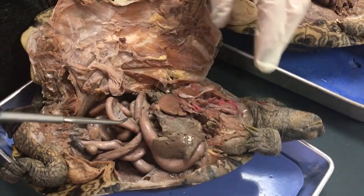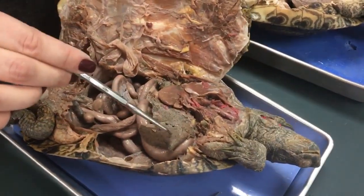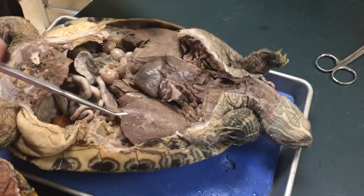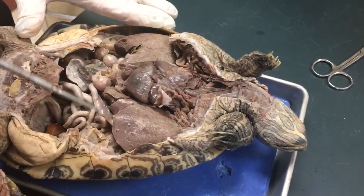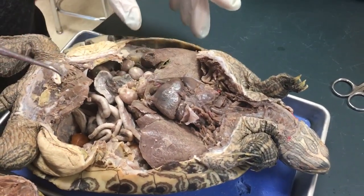Then we have the liver. Liver is one of the larger organs in the body, and it tends to be kind of tender. Here's the liver of this turtle, and if we wanted to look over here to get an idea of just how large the liver can be, this whole portion is liver, as well as this whole portion. Okay, so that's the liver.